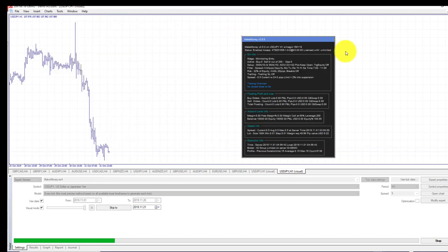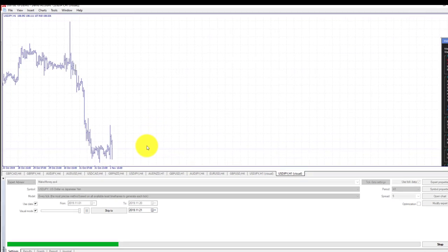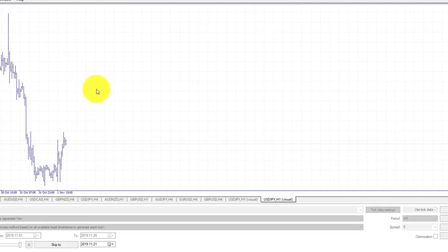So this is a little bit of a nuisance, so I'll just push it out of the way. And there it's trading away. It's trading the 4-hour chart on a tick basis. That's why the price is jumping around like crazy. Oh, there it's entered 2 buys. We'll see later on how you can see why it entered those buys.